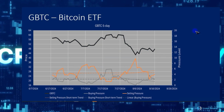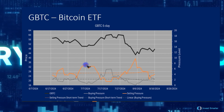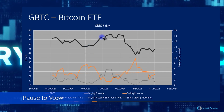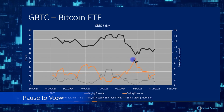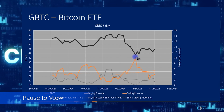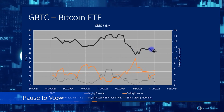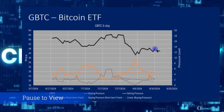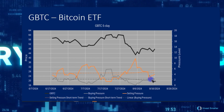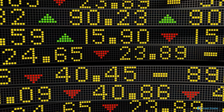And what about Bitcoin? Well, Bitcoin, a very similar picture. We had selling pressure back here, very high, and I said it was likely that Bitcoin would move higher. It did. Now we've got selling pressure very high here, up at 10. That's not sustainable. You can see that it's been collapsing, and the price did move somewhat higher. Now, I'm not saying the price is going to continue moving higher because the buying pressure is falling and the selling pressure is moving higher here.